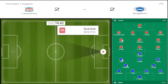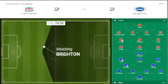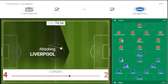One thing you do when you clear a corner is get out quickly to the man on the edge of the box so they can't get a shot off, and that's what they did there. Jordan Henderson chested the ball up, didn't he, but it wouldn't drop down quick enough, so all he could do was toe poke it towards the goal, and it was never going to trouble Sanchez.